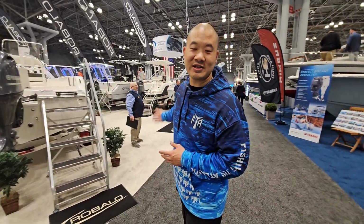All right, so here we are at Great Bay Marine. This is where I purchased my boat 2 years ago at the same boat show. So let's take a look at their models. It looks like they brought out a bunch of models this year. So let's take a look at the 20-foot class range for the center console.